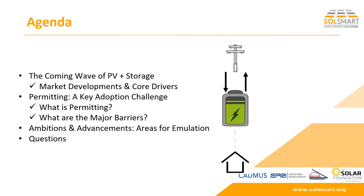Okay, great. So here's what I'm going to cover at a fairly fast clip. I'll talk about market developments of standalone PV and standalone storage, but with an emphasis on the two technologies paired together. Then I'll talk about permitting in terms of its definition and its major barriers, and then provide a little bit of a preamble on the advancements in permitting that communities and local governments can consider emulating as they pursue activities that can improve the permitting process.